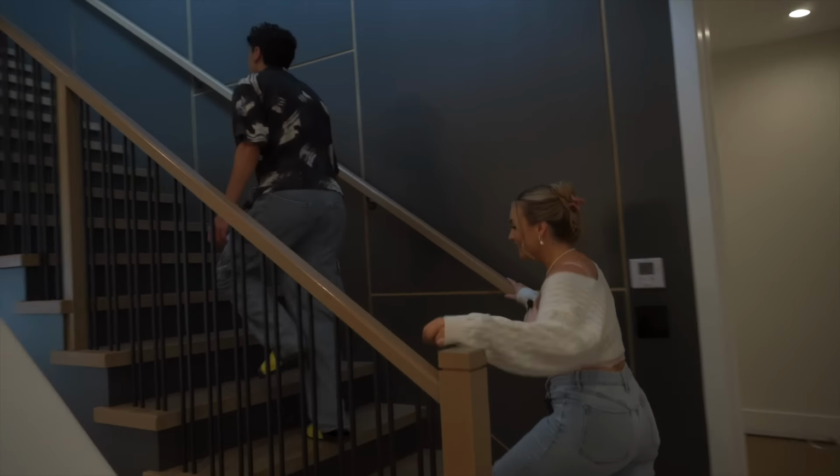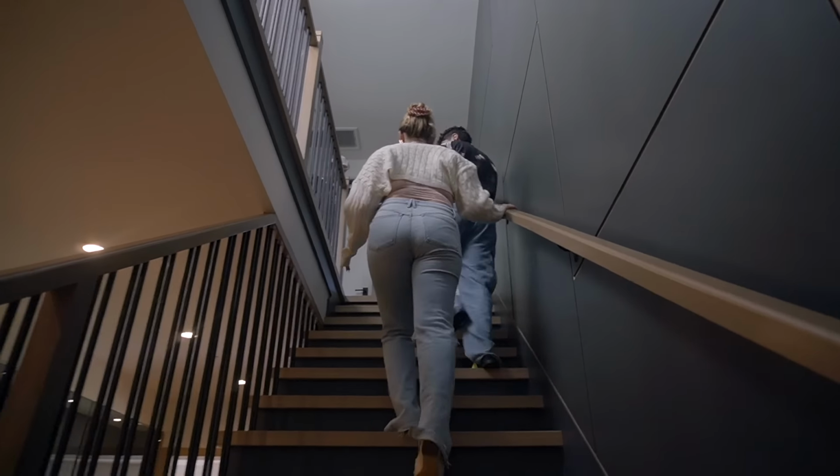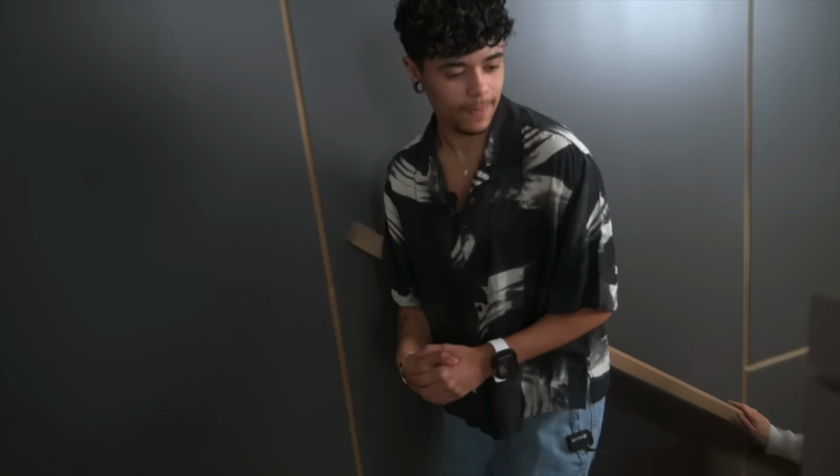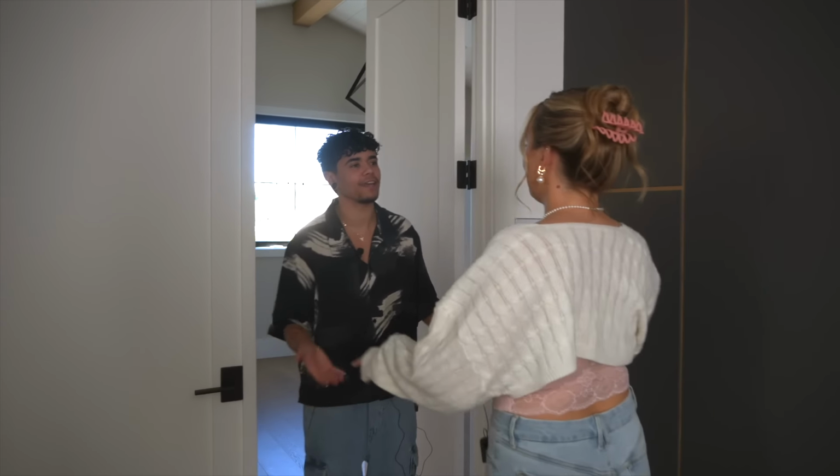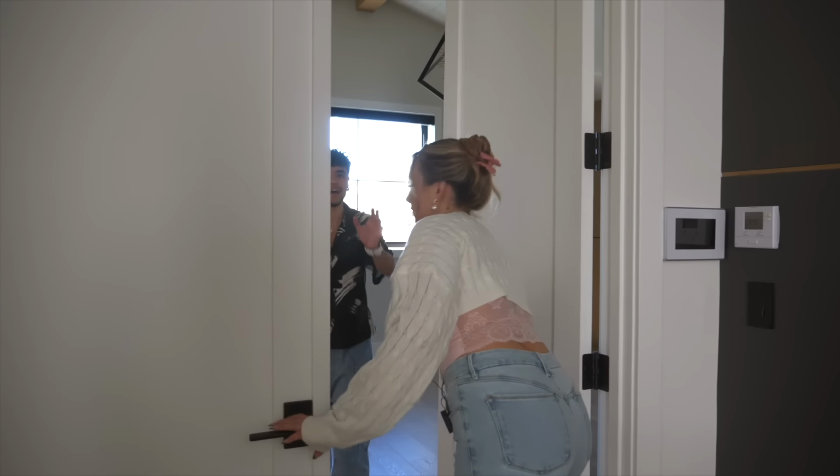All right, so let's head upstairs. Okay, what room should we show first, Jules? What do you want to do? I mean, hide the garbage bag and then the master. No, it's a garbage bag. We're moving. Okay, but wait. Okay, bye.